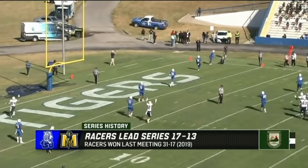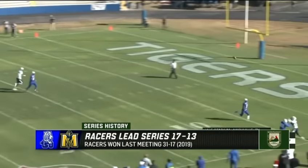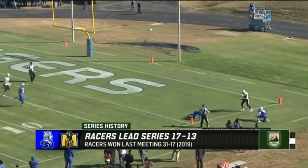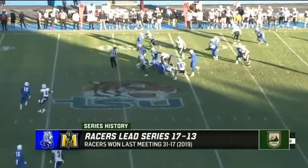Today marks the 31st matchup between the Racers and the Tigers, with the Racers leading the series 17-13. Their last matchup took place on October 12, 2019 in Nashville, where the Racers won 31-17.